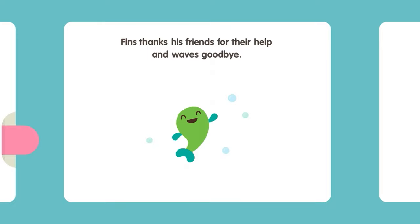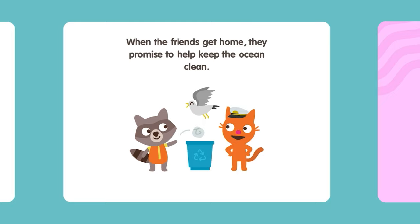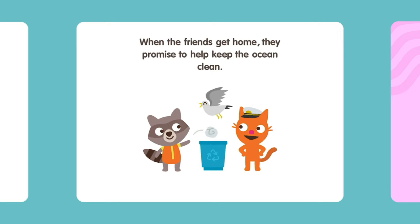Fins thanks his friends for their help and waves goodbye. When the friends get home, they promise to help keep the ocean clean. Picking up trash helps keep ponds clean.